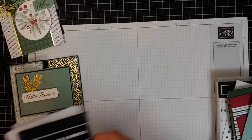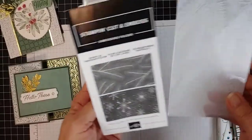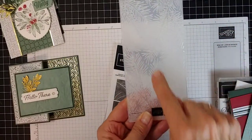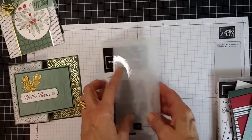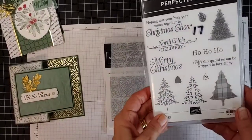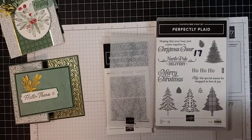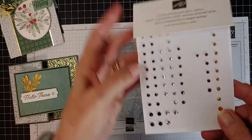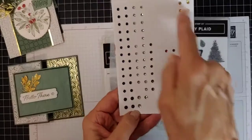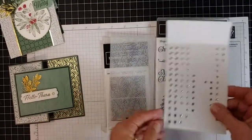And they'll also look good with all the other sheets in the DSP. I'm also going to use this Wintry 3D embossing folder. I'm going to use this one here that uses the pine image. Then I'm going to also use this Perfectly Plaid stamp set. And here are those holiday rhinestone jewels that I was telling you about. All of these colors work with this card pack.